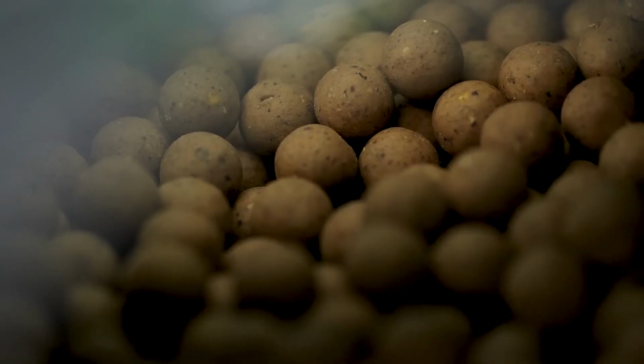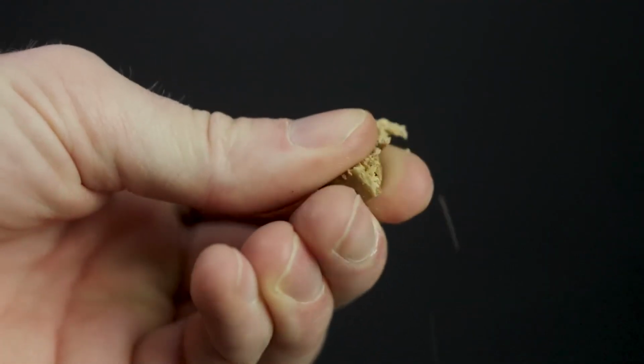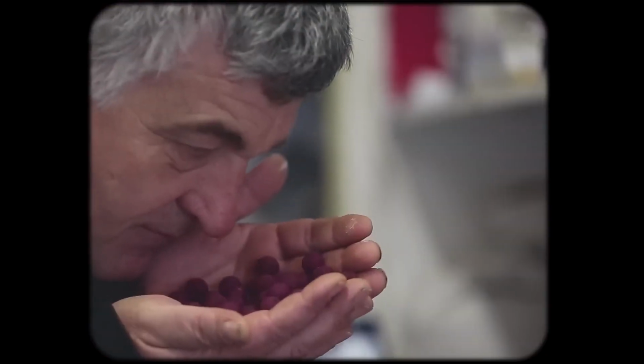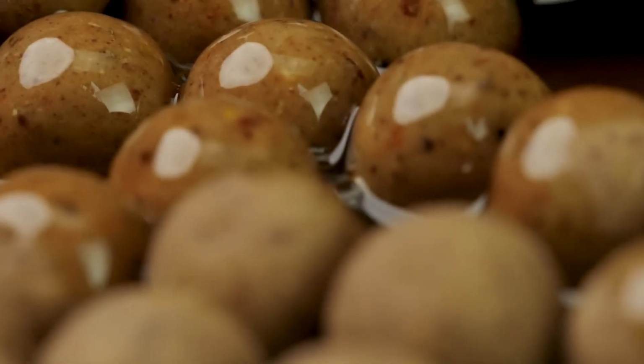We always felt like there was something missing from the Nash bait range, like a proper stinky fish meal, like the smell that hits you when you walk through a tackle shop door. Monster Squid and Monster Crab have been legendary baits by Nash, and I'm pretty sure that Monster Shrimp is going to fit in right alongside them.